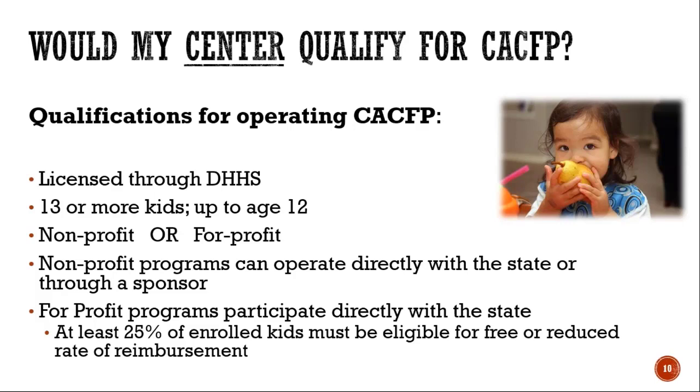For-profit programs typically participate in CACFP by contracting directly with the state, but a certain percentage of their participants must meet certain income criteria in order to be eligible to operate CACFP and receive reimbursement. Most center programs can be reimbursed for up to 2 meals and 1 snack per child per day.